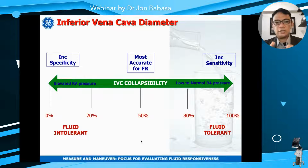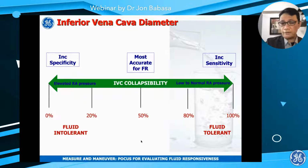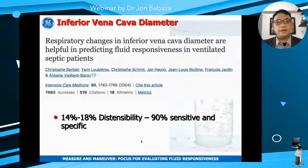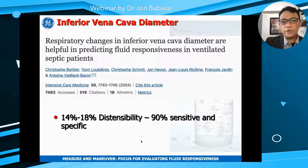Now, if your IVC collapsibility is around 20% and below, that's the time that the IVC is not collapsing, which means that it can no longer accommodate more fluid into the right side of the heart, and therefore that patient is fluid intolerant. And for those patients which have really great or big collapses in its diameters, those are the patients that are actually fluid tolerant.